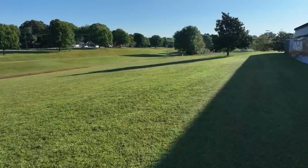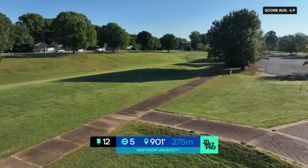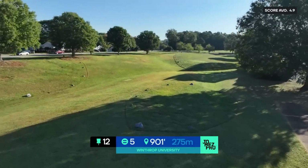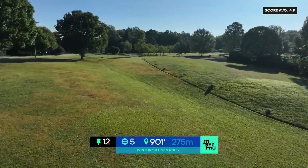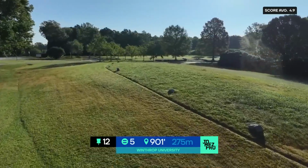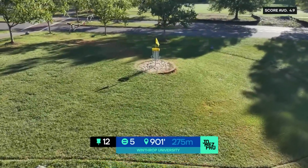Wow. Hole 12 is a par 5. It's 901 feet. Another perfect little OB circle right where you want to land. So you see most women lay up a little bit short or a little bit left of that. Second shot, you want to be up on this hillside. I like being on the left because then you can see the flag pin and go for it.